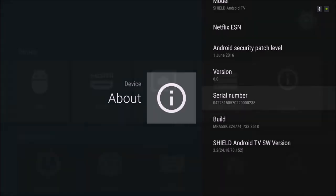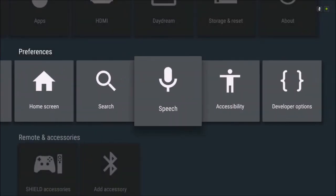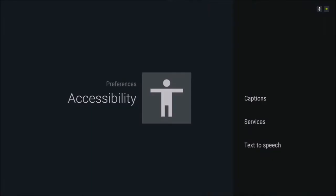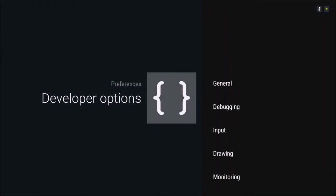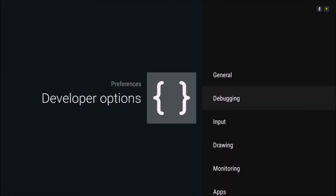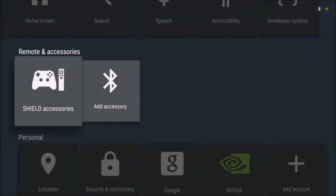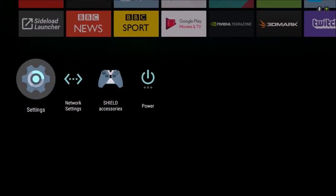I've already unlocked developer options, which I will show you. We've got preferences here: date and time, language, keyboard, the home screen, which is simple, and speech input, which works really well from the remote and from the controller, but it's no good for recording on the controller. Accessibility gives you things like captions, services, text, simple stuff, and then you get developer options, which is a bit limited. You go to general, and that's what you get. There's not much. And then you've got your accessories here, which is just your remotes and keyboards, and I'm signed in as me.